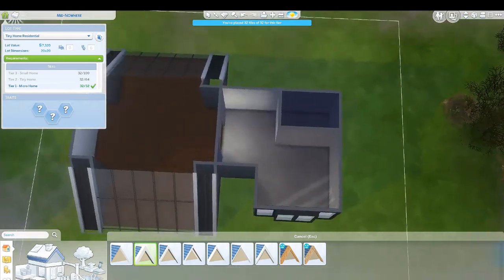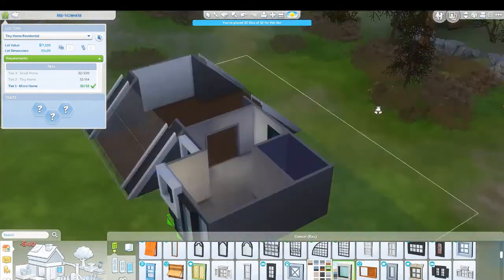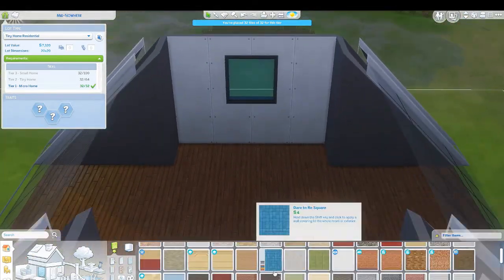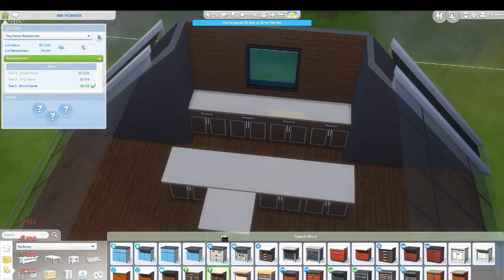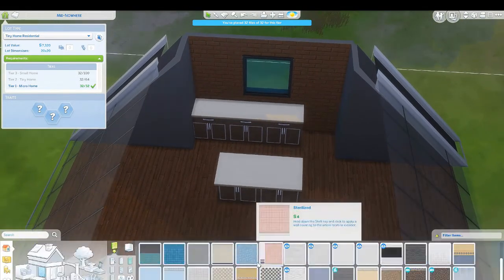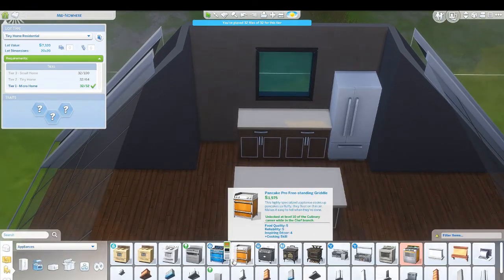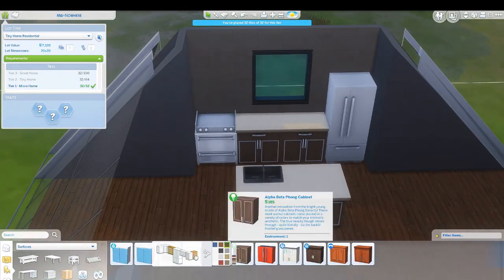So basically, we just maximized our living space and we're reaping all the benefits of having a micro home, which I think is pretty awesome. Like I said, I'm not the first person to think about that. I think I've seen other Simmers use roofs to maximize their space for living. But anyways, I think it turned out pretty good.